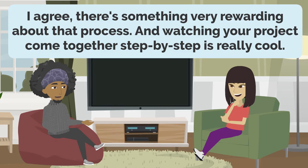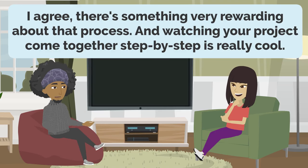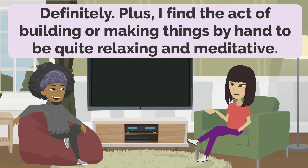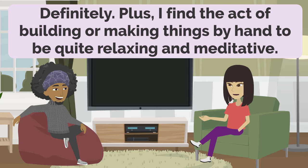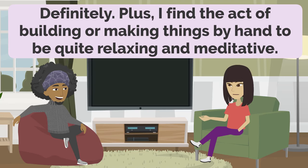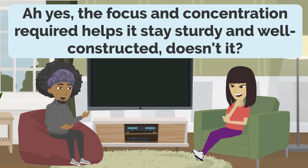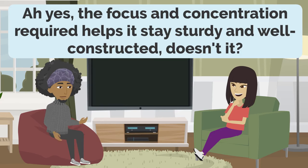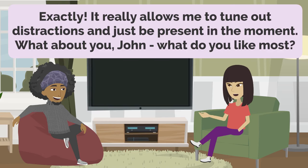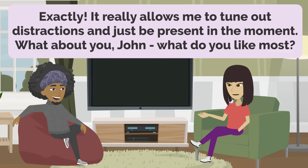I agree, there's something very rewarding about that process. And watching your project come together step by step is really cool. Definitely. Plus, I find the act of building or making things by hand to be quite relaxing and meditative. Yes, the focus and concentration required helps it stay sturdy and well constructed, doesn't it? Exactly. It really allows me to tune out distractions and just be present in the moment. What about you, John? What do you like most?